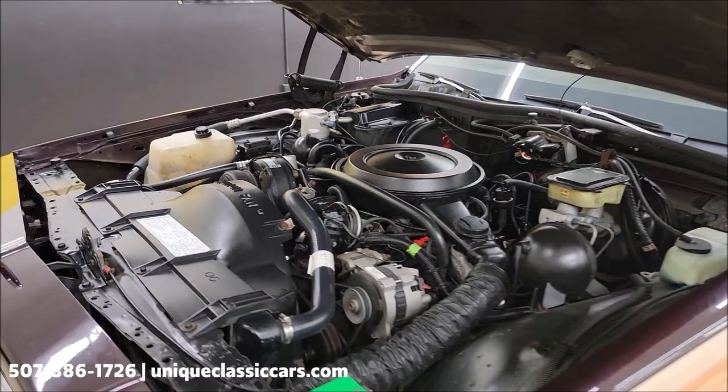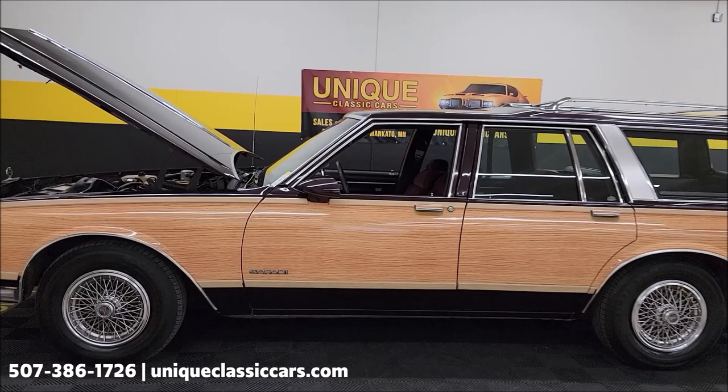What a fun 80s classic. 1988 Pontiac Safari Wagon.